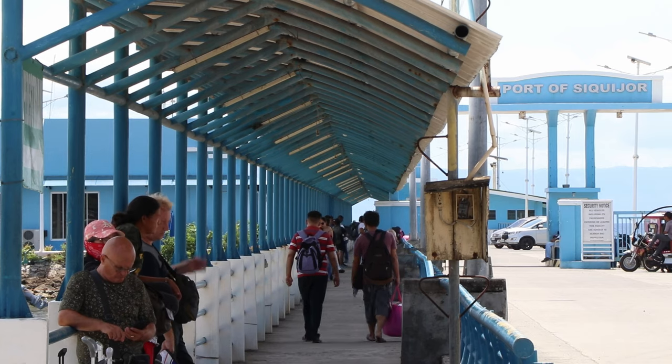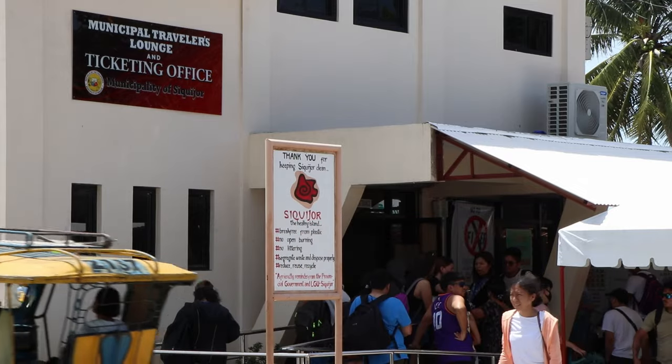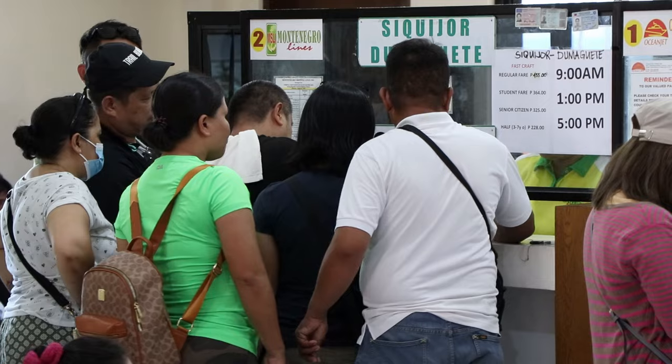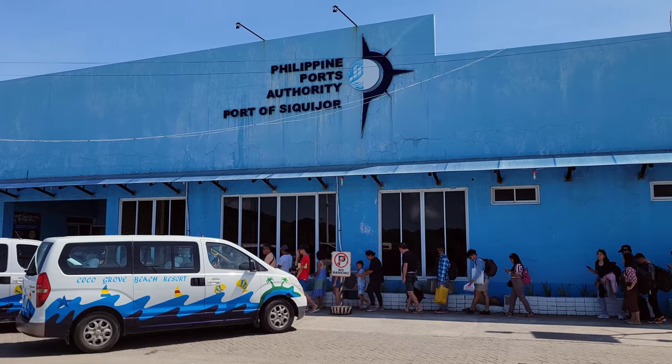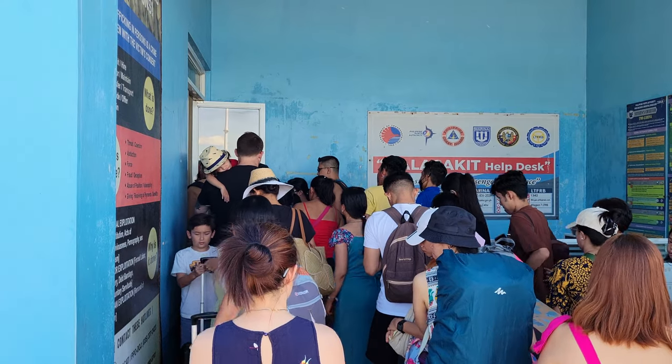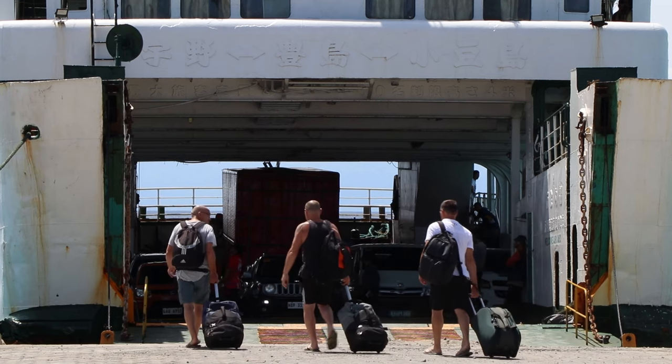Also, regardless of the port you're departing from in the Philippines, plan to arrive early so you can purchase your tickets before the cutoff time, pay the port fee, and find your departure gate. While you might be able to get a ticket 30 minutes before departure, I'd recommend getting in line at the ticket counter at least an hour before departure, especially on busy travel days like holidays and weekends. Ferries can fill up quickly, and if you want to ensure that you'll get on board and have a chance at getting a decent seat, then arriving early is key.